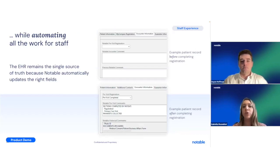Therefore, driving the patient to want to complete this for each of their visits, and for them to understand, why do I have to do this at every visit? This information is critical, and we as patients don't realize that whether we get asked all of the questions at every visit or not, all of that information does need to be kept up to date from visit to visit. And so having the staff be the advocates for patients engaging in these digital tools and showing them why it's so important is key to ensure that these digital tools are efficient and successful.